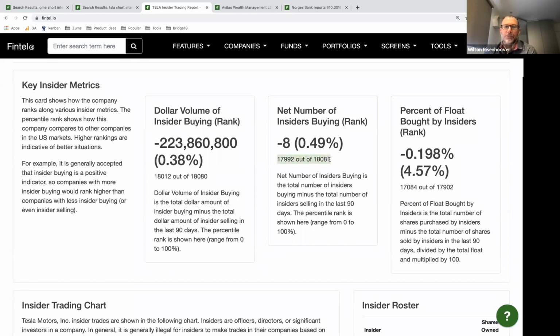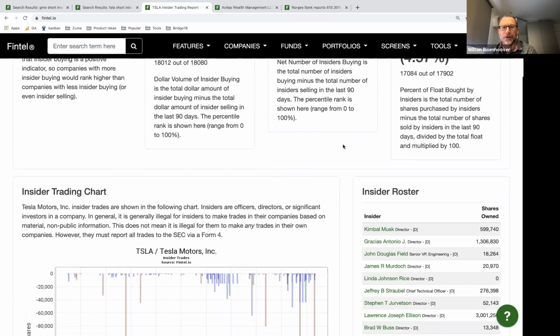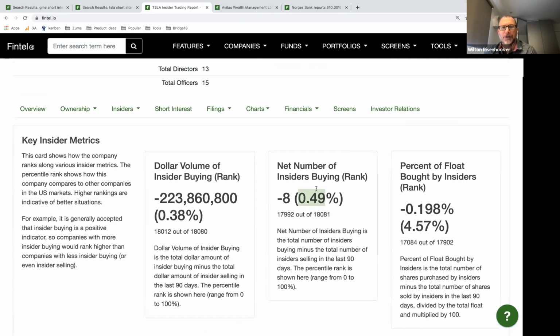And if you look at the comparison of other companies, then it actually ranks in the bottom 49% of the entire market. So again, another significant negative indicator.